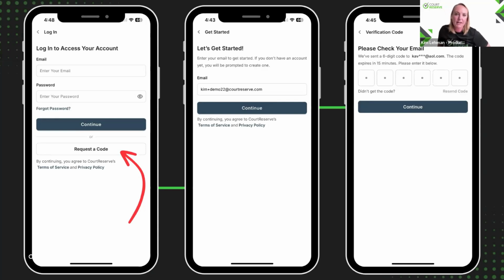But we do eventually want to get there with text to code because, yes, I love the fact that if I text myself a code, I don't even have to open up my text messages to retrieve that code. So that's the goal. We want to get there.